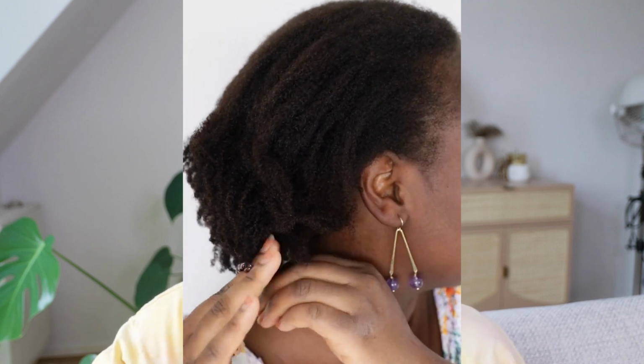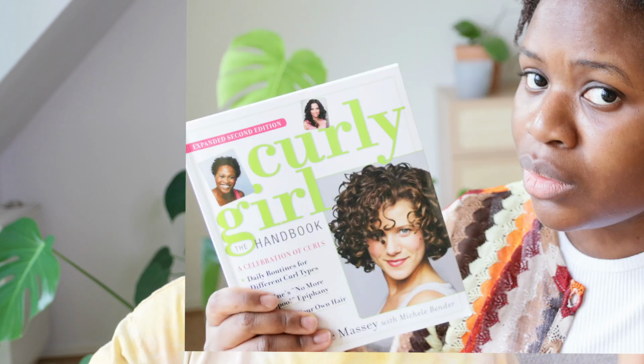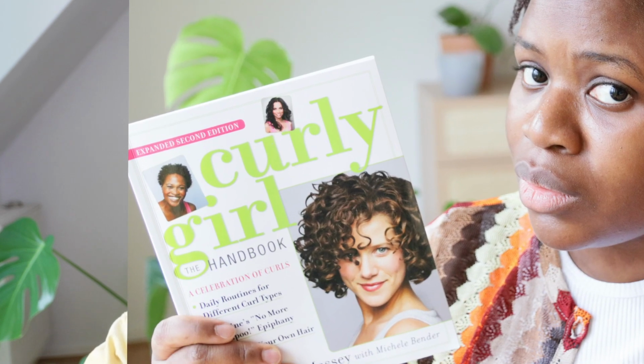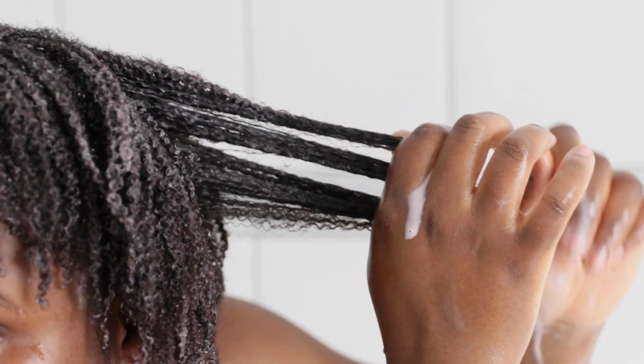Yes, if you know, but not many know, the max hydration method is really just a modified version of the curly girl method for tight curly hair, 4C hair, the hair that can never clump, or this is what people used to say, right? And people are still saying. As we all know, the curly girl method is so popular because the hairstylist and creator Lorraine Massey used to say any sort of shampoo or kind of surfactant is bad for your hair, so use botanical conditioners to cleanse your hair. It will do the job really, really good with the help of water.